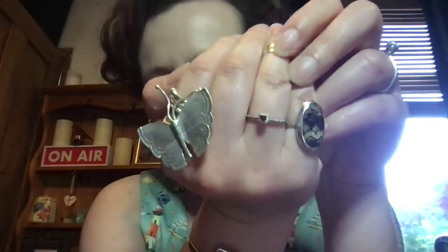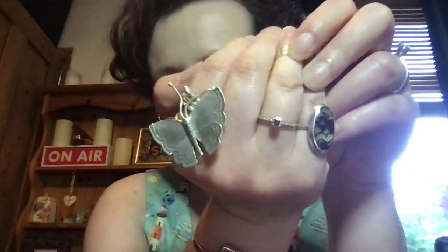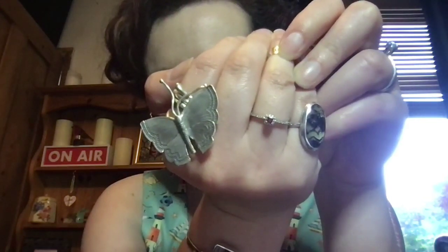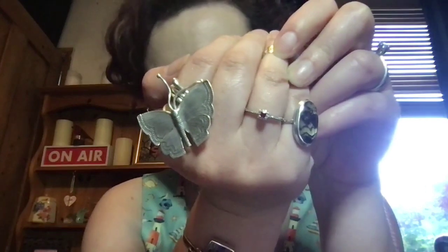So that's the first little ruby. Now ruby's the birthstone for July, gemstone of kings and queens throughout the ages, and I just absolutely adore this as a gemstone.